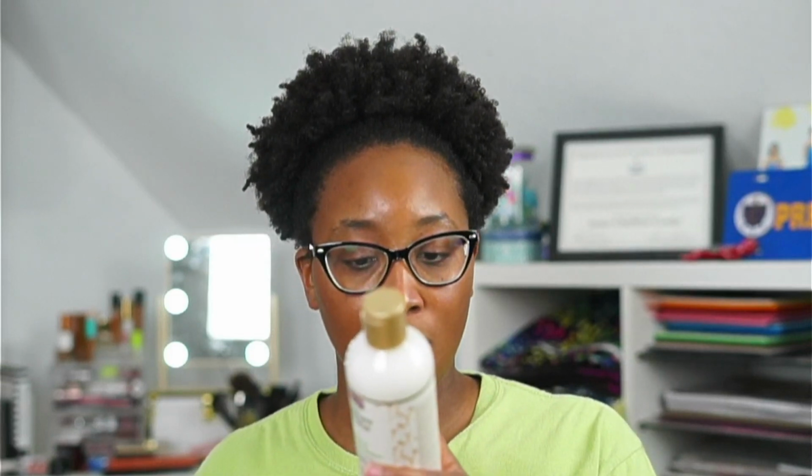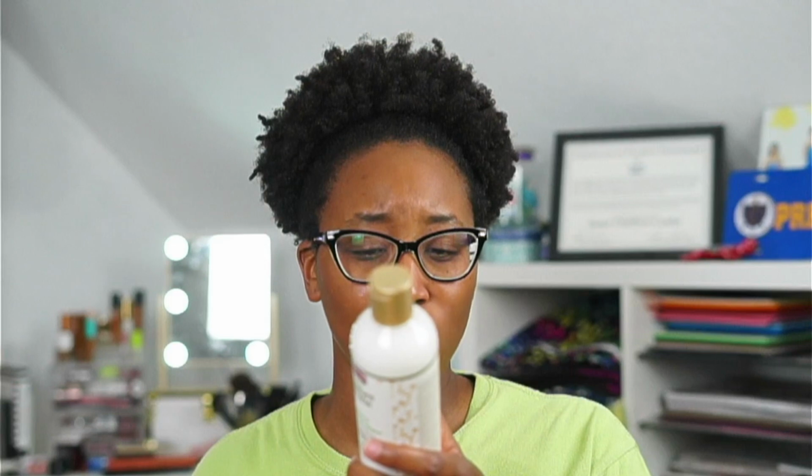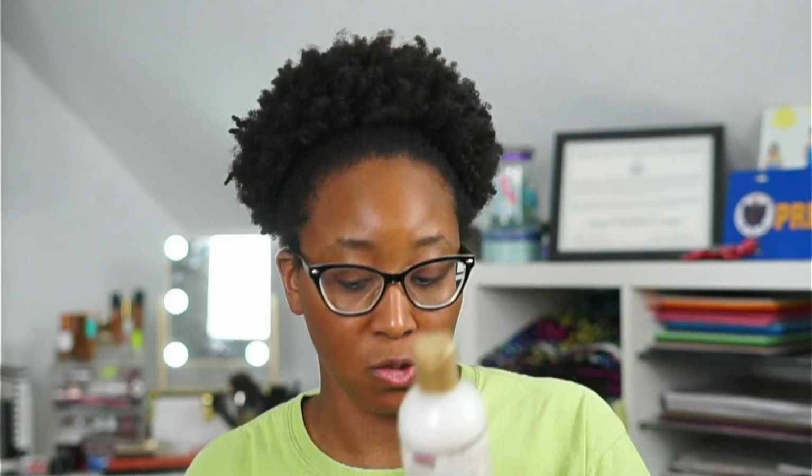The shampoo and the conditioner, I mean, I don't see anything particularly alarming or standout about these. So I guess they'll be all right. We'll see what they'll do.